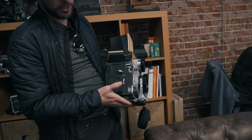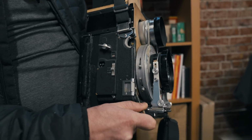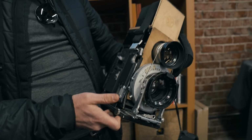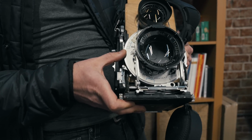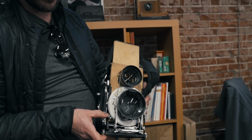The focal plane shutter is from a 2x3 speed graphic, and then the focusing rails are from a 3x4 speed graphic that I cannibalized. And I have the choice of either using the built-in leaf shutter, which goes up to about 30th of a second. I can just shoot it right there. It's self-cocking, which is pretty fun.